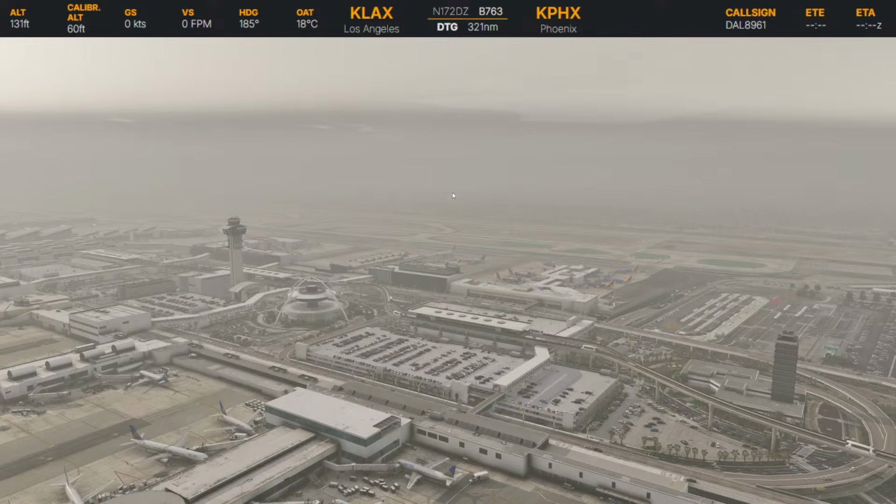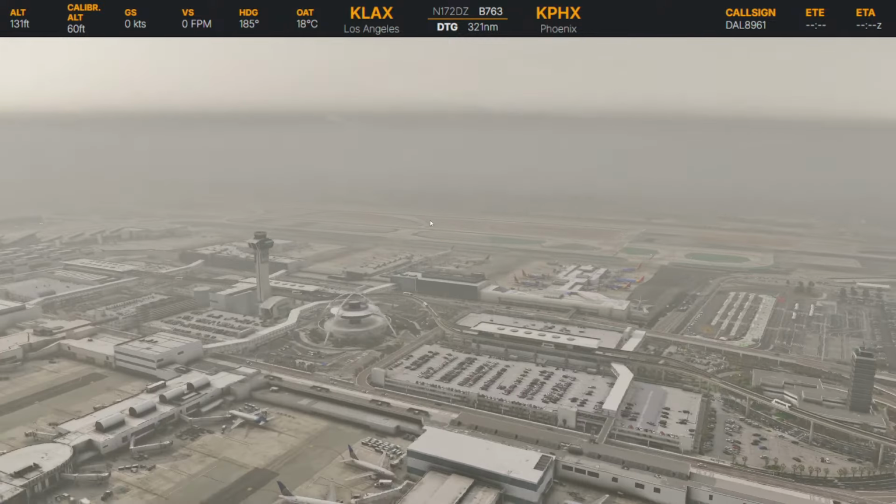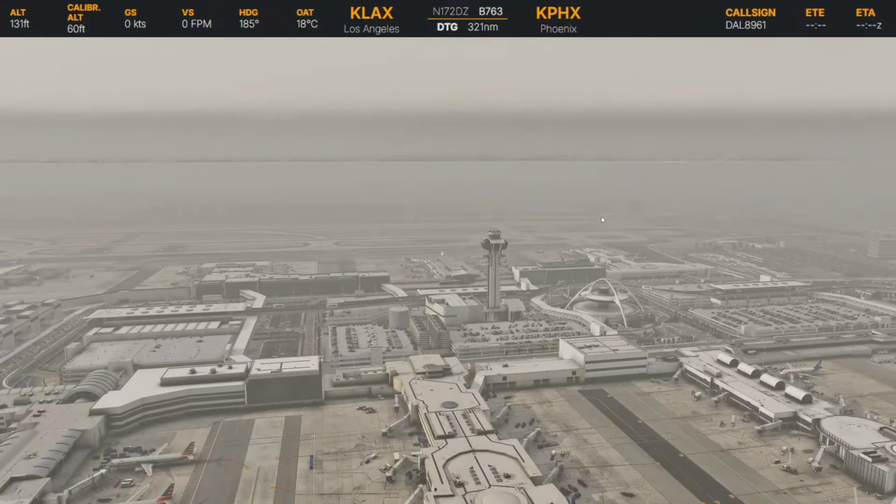Okay, so the weather is less than perfect here at Los Angeles International, and the beautiful scenery that you're seeing here is of short final, a beautiful scenery really, and a very accurate rendition of Los Angeles International for X-Plane 12. A little heavy on the frames, not the airport, but this area, generally speaking, is heavy on the frames.